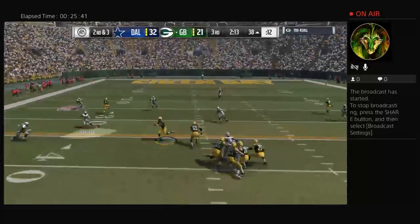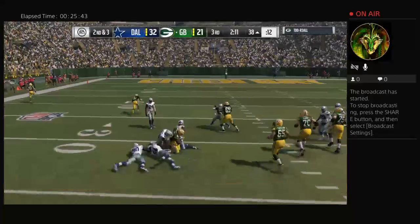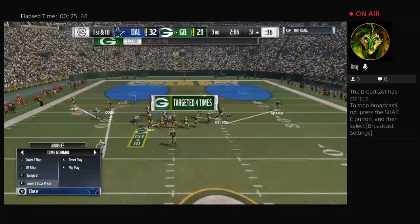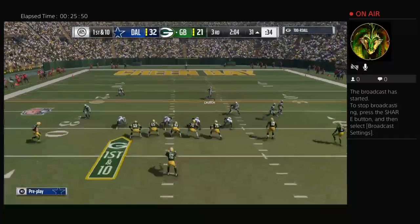And again, it's Rodgers. Over the middle, it's Jared Cook. And this time not quite to the 30. He'll be down at the 31-yard line. And they're going to speed things up here.